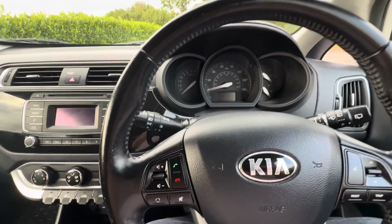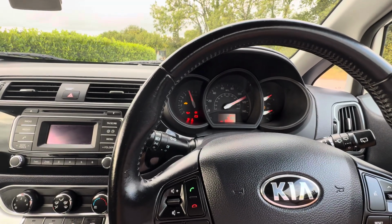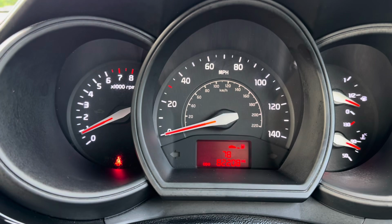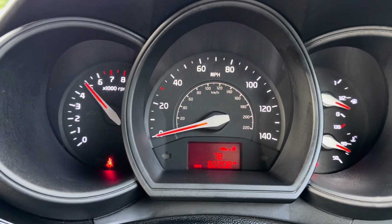I'll start it up and show you how it sounds. Proper 4-cylinder engine in this one. 82,000 miles from new it is. There we are, you see. And as you can see, I've now got it running. So let's give it a quick rev.